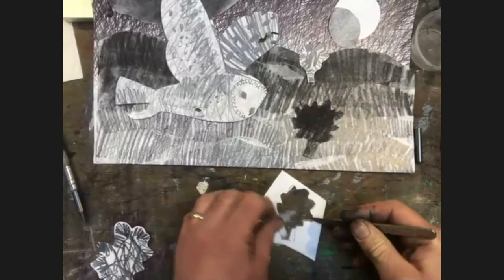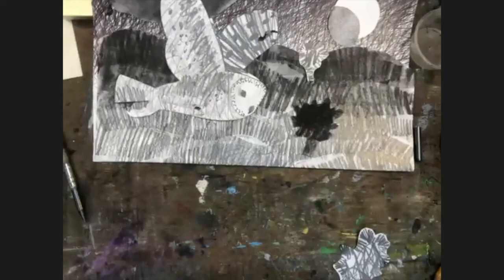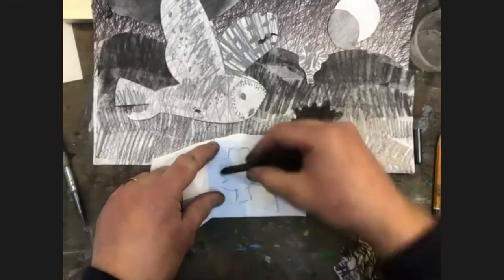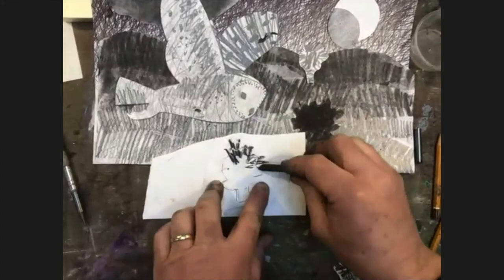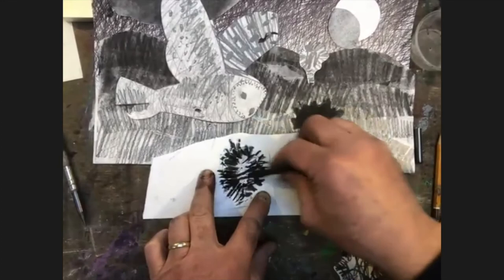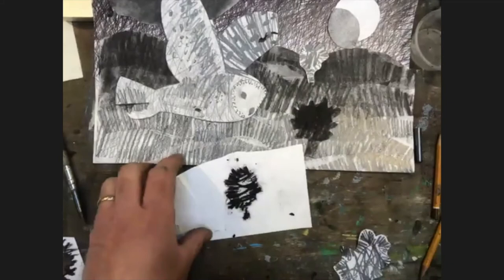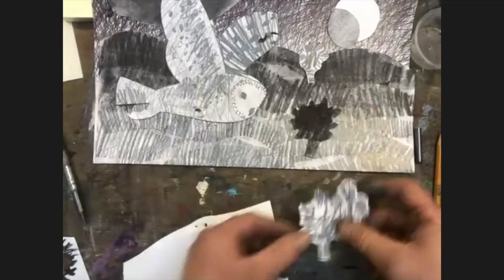So for this tree, that's what I did. I created a template. I got another bit of paper off the floor, put that on there, and then did a similar thing that I did with the other. It's a bit too small, but you get the idea. And then cut that out, which is how I did that. But I think the darker charcoal tree works better.